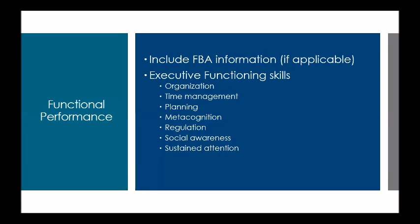And another area to consider is some of the executive functioning skills and how they relate to the student's current level of functioning and where they want to go in the future. So how do they do with organization, time management, planning, thinking about thinking, emotion regulation, social awareness, and sustained attention, because all of those things will have a direct implication on how a child might function in the future.